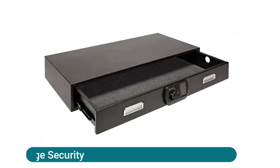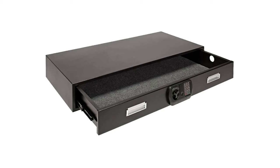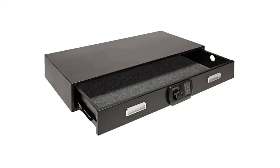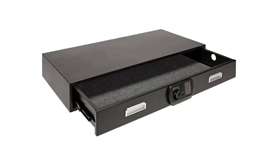Snap Safe under bed safe storage security. Store valuable belongings out of sight while retaining easy access. Open the large hidden safe using the digital lock, 3-to-8 digit access code, or backup key.